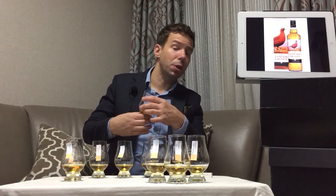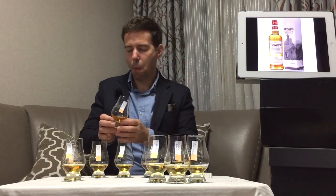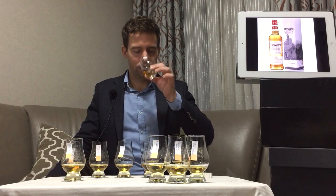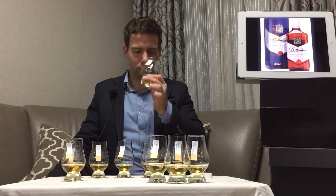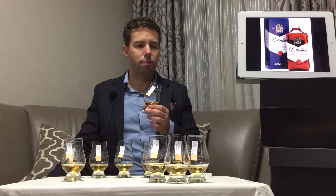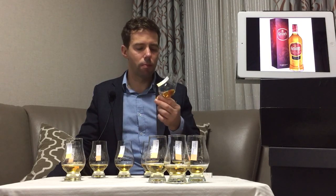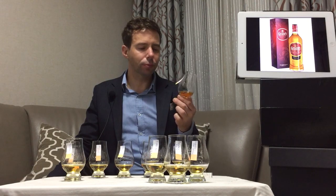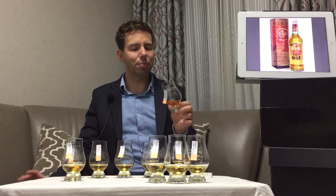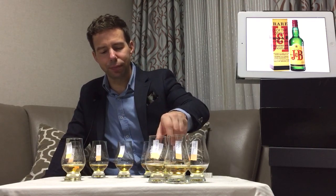Next is Johnnie Walker Red, which I bought just for this. Well, it's interesting. It's sweet, lots of umami flavors going on there. Grilled meats and so on. Not a whole lot of smoke, so we're going to set that right about here.